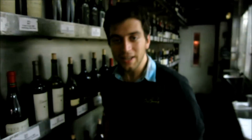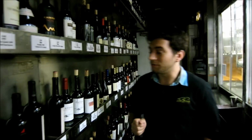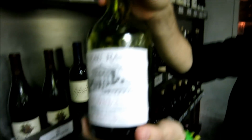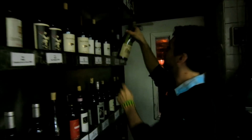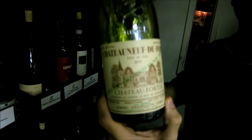So now we're going to go in. What you have here is where we keep the wines that we serve by the glass, red wines that is. And we have some with a good bit of age on them. Here is, for example, our Chateau Raspail, 1986 Côtes du Rhône from a Gigondas that we're serving by the glass. Our oldest at the moment is this Chateauneuf-du-Pape, Chateau Fortier, 1975, so 37 years of age, we can serve by the glass.